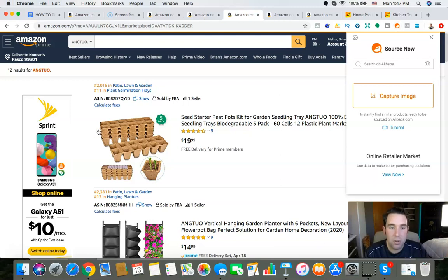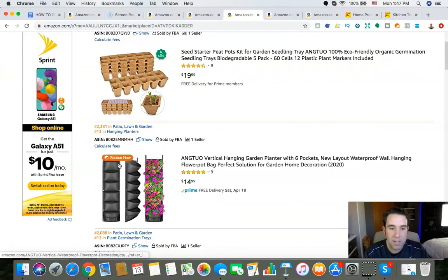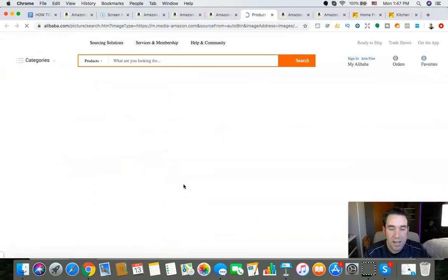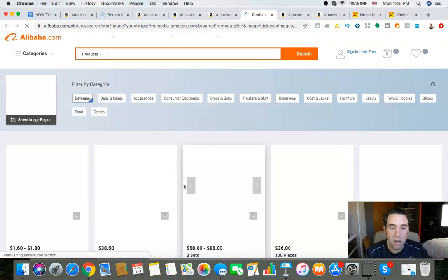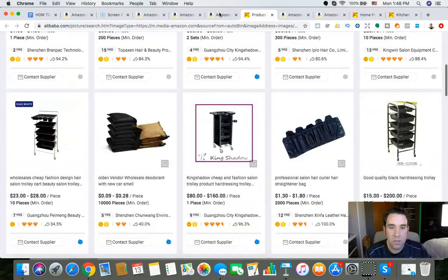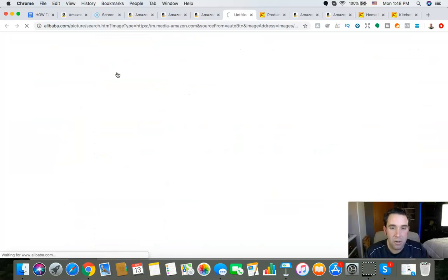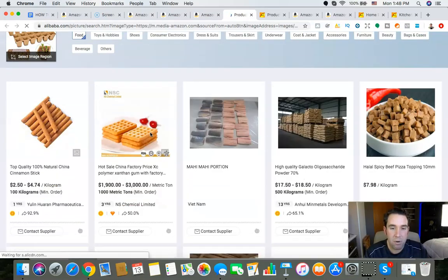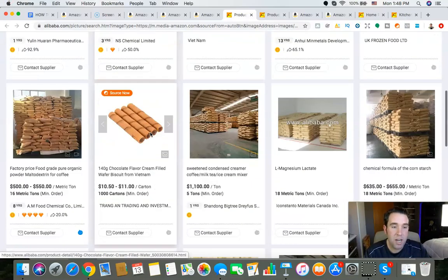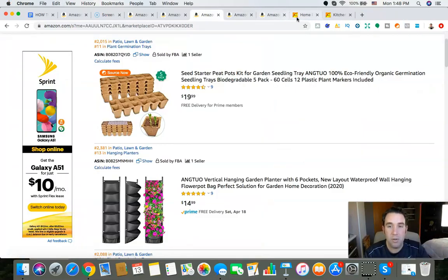Download that, because what it'll do is every time you're looking at a product on Amazon, it'll pop up this little Source Now button, and you can click on that, and it takes me to all the suppliers on Alibaba that sell this product or a similar product. So really powerful tip there. Make sure to download that extension, and it takes me to the product on Alibaba. Most of the time it works. Sometimes it won't work, but a lot of times it will. So that's a great, powerful tip there.